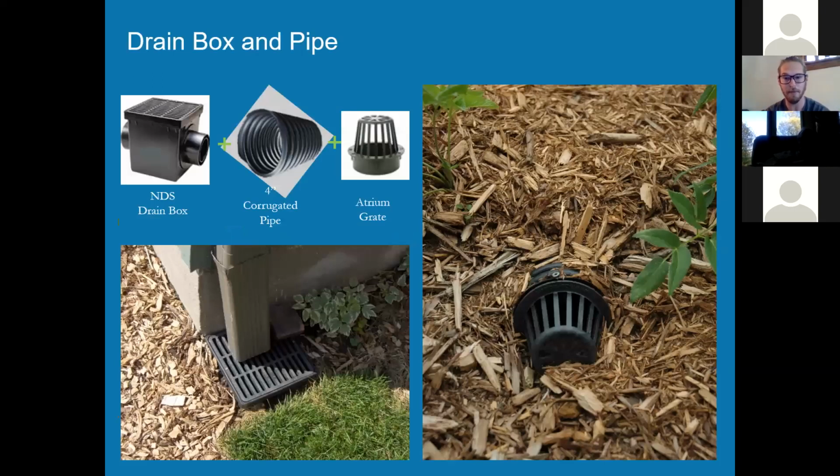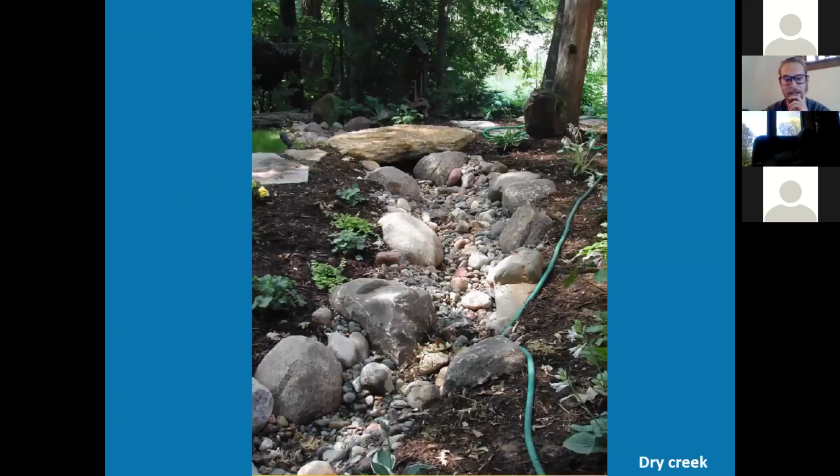And so more on conveyance systems. These are some of the components that I just mentioned: the atrium grate, corrugated drain tile, pipe, and the catch basin that you would bury at grade underneath your downspout, and making sure that there's at least an inch or two gap in between. That's pretty critical, especially in the winter time. But it's not the only option.